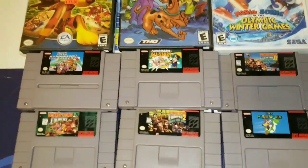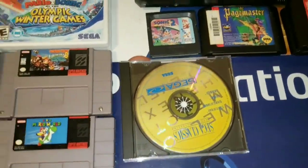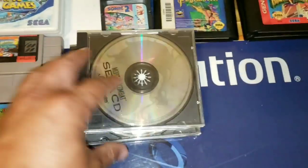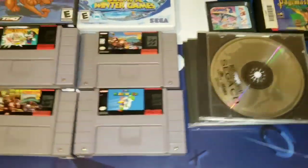I also went to the flea market again and picked up 3 Sega CD games. Sega Classics, Lethal Enforcers, and Mortal Kombat. And for those, I paid $10 for that.